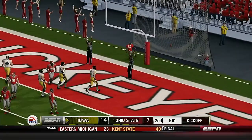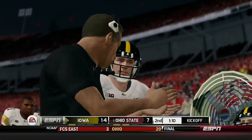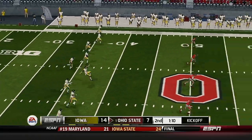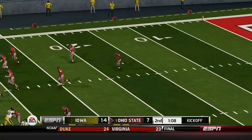He splits the uprights with the extra point. A nice 7-play, 61-yard drive, and it's good for 7 points. Brad, I thought the offense did a really nice job of mixing up the play calling on that drive. I thought the defense was on its heels most of the drive because of the versatility of the offense.